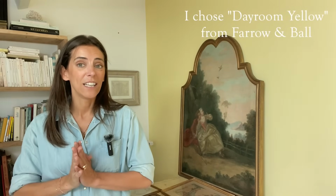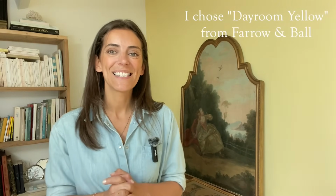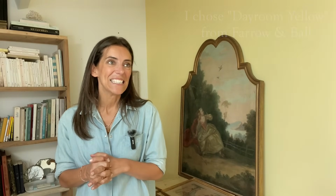So at the beginning of July, after toying with the idea for over a year, I just decided, okay, I'm just going to paint this in the yellow that I've been dreaming of, and there it is. And I must say, I really, really like it. It's probably a polarizing color. My son, when he saw it, definitely was not a fan, but it's growing on him, and I find it so joyful and soft, and I really love it, and I'm very pleased with it.